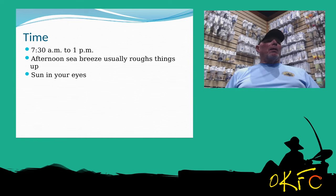The only problem is when you're sight fishing, you can't see the fish if you don't have sufficient light. So what happens is the sun gets up. It's coming up behind you out of the east, and it lights the water up. If you get out there at 7:30 in the morning, your window of visibility is maybe 10 feet. But by 10 o'clock in the morning, you can see 100 feet or more. I usually fish until about 1 in the afternoon, and the reason is that the afternoon sea breeze comes up, which roughs up the surf, and also now the sun is in your eyes.